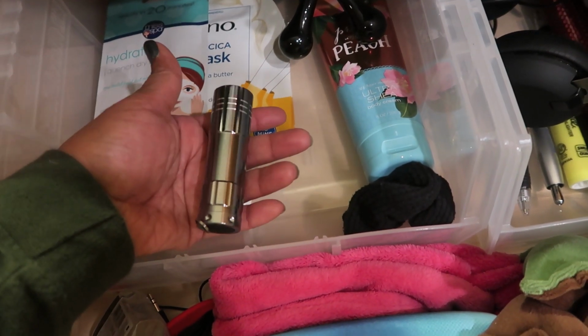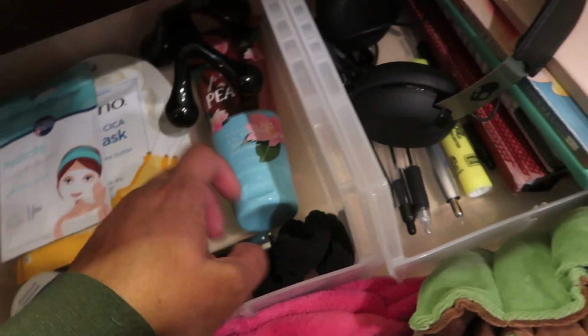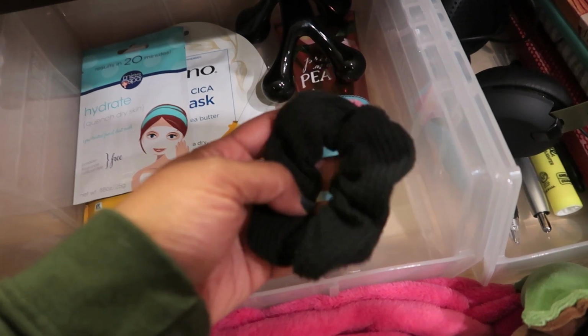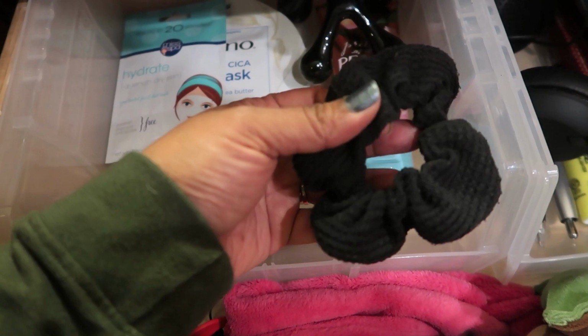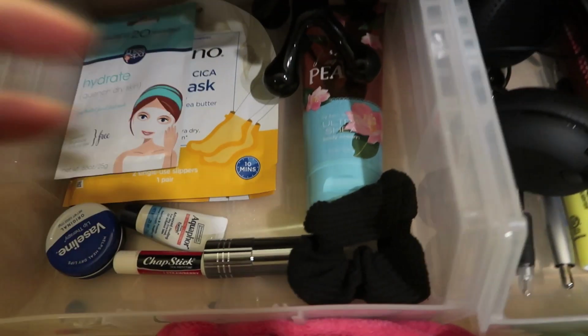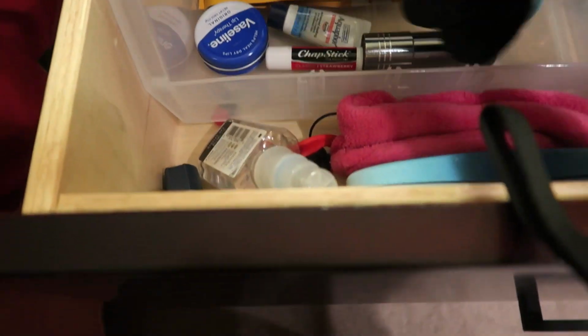I have a flashlight. It comes in handy just in case there's a power shortage or anything like that. I have the scrunchie. I love to put this on. I hate having my hair around me when I'm sleeping, so I like to put the scrunchie. Scrunchies won't give you the wrinkle in the hair, so if you have washed and straightened your hair, I like to have scrunchies when I sleep, and it's more comfortable.